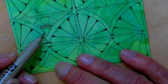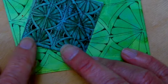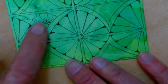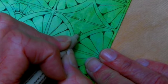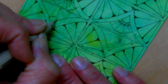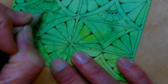And you could color this in dark, like I did here. I'm kind of liking it not colored in because it'll shade up really nicely. It'll make it look almost like a gemstone in here. So I'm going to just leave it. There are so many things that you could put in here. So have fun exploring that.